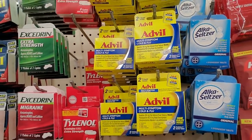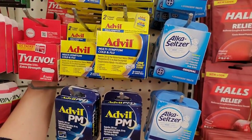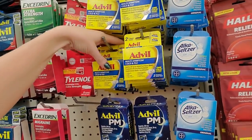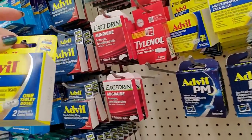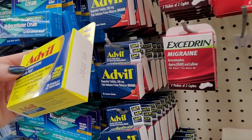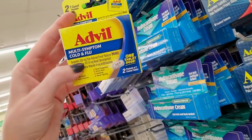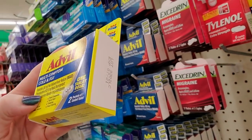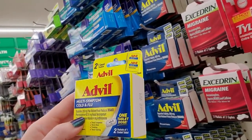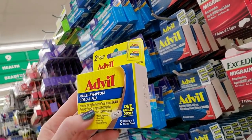And we have brand name Tylenol. One thing about this Dollar Tree, they have a lot more brand name stuff. I see you don't get as much of it, but it is the brand name. Oh, and here we have Advil Multi-Symptom Cold and Flu. This has three main ingredients. 200 milligrams of ibuprofen, which will reduce your fever and help with pain. Phenylephrine, which is the horrible over-the-counter substitute for pseudoephedrine. It's a nasal decongestant. You get 10 milligrams of that.